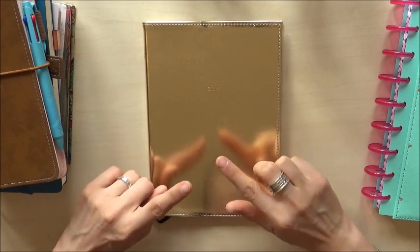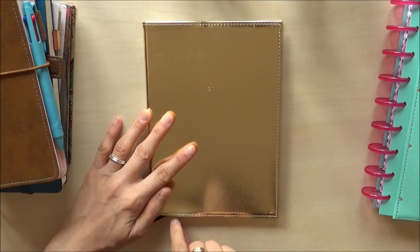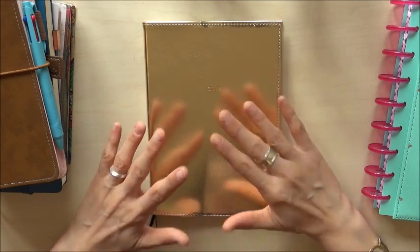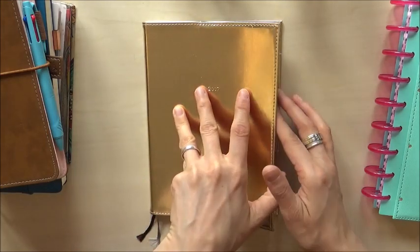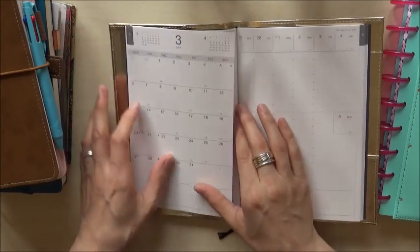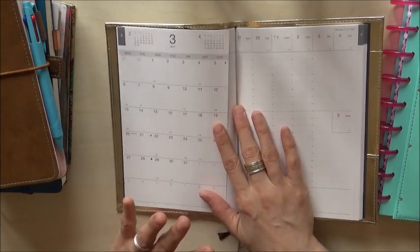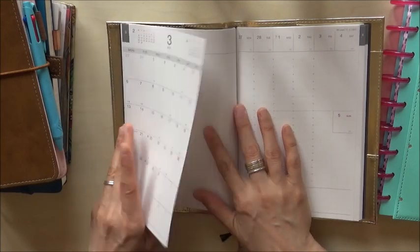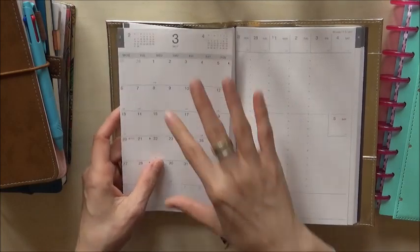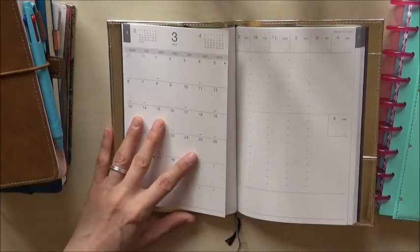This one is another planner that PlannerGirl777 brought me from Japan, and I have wanted to do a review on it for ages, and I just haven't had time to do many videos, so this is one that hasn't happened yet. So I'm going to do a review on this, but it's a vertical weekly planner, and it has a monthly fold-out section, which is really interesting. I might do the review combined with the plan with me so that you can see what it looks like and then see how I use it.